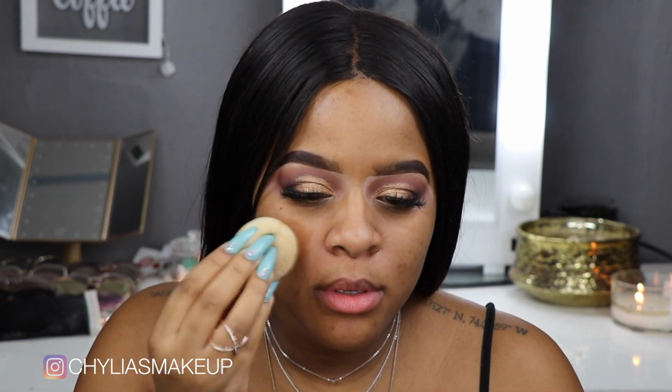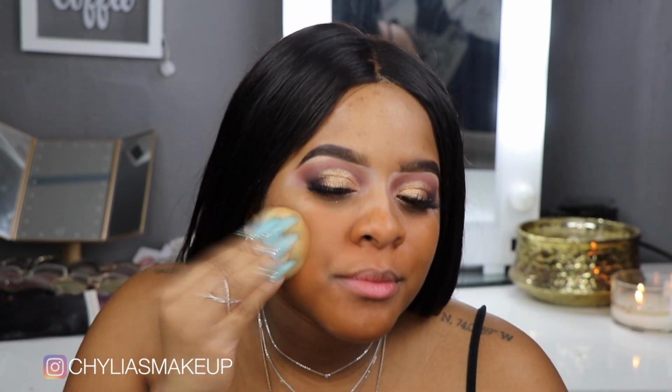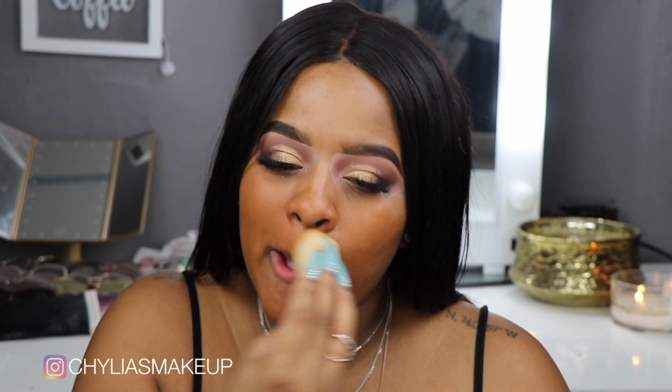So now I'm going to go in with the Fenty foundation. And I'm going to use the blender that came with the Fenty blender. Wow, I forgot how matte this foundation is. Holy crap. Move quickly, people. Move quick.